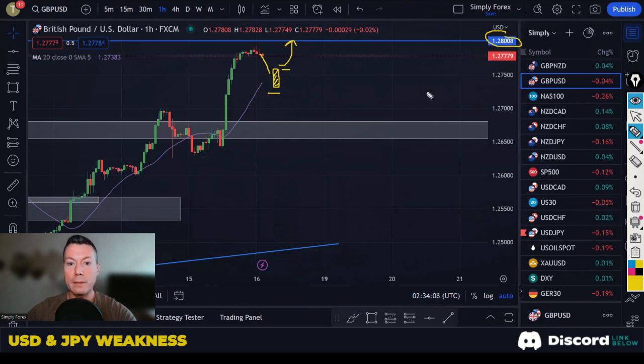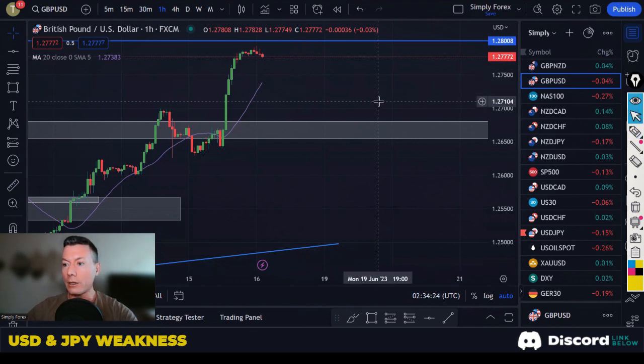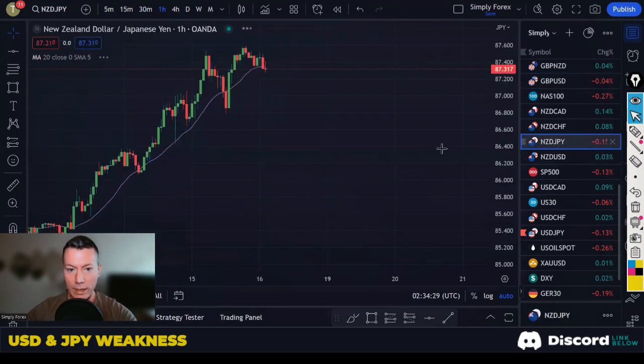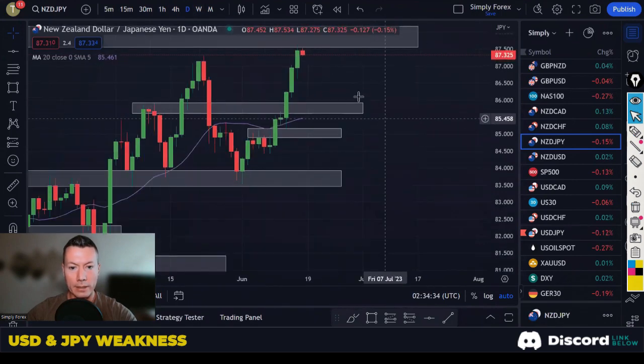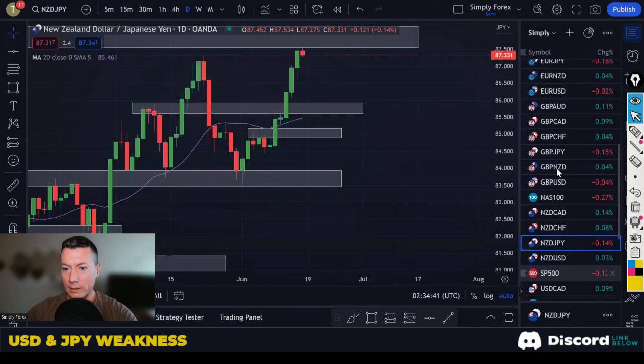Okay, guys, that's pretty much how I would trade all of the US dollar pairs. Obviously we're looking for US dollar weakness, and I would trade it as I mentioned here, and that would be the same across all of the US dollar pairs. The other thing we're looking at, guys, is yen weakness. Let's just look at any of them. Let's look on the day chart at New Zealand yen. Price flying off, even broke these highs. We know it's the same across all of them.